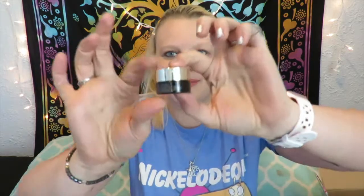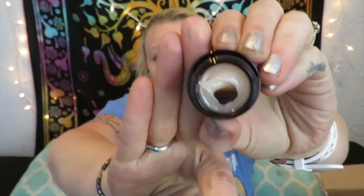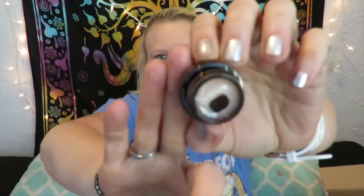So we will see. And it is a very itty bitty little pot of this eye cream. As you can see, there's not a lot of product in there at all. I know you don't use a lot for under your eyes, but they could have filled it just a little bit more. It doesn't really have a scent. It kind of does, but I can't really describe what it smells like. But there's that eye cream, so I would definitely give this a go.